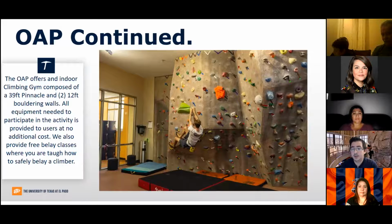Also, we offer the climbing gym. Honestly, I love this area because as a student, I had never climbed before. As soon as I walked in, it was a really friendly environment, and I learned everything that I know right now in there. You don't need to have experience. We have a lot of first timers, and let me tell you, most of our student employees that work in the climbing gym had never stepped in a climbing gym. So it's a really good opportunity for everyone that wants to try something new. It's a really good workout.